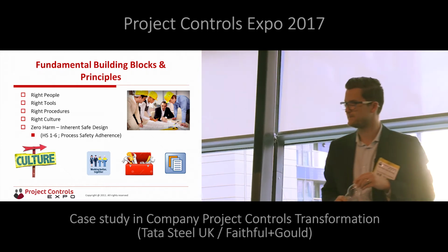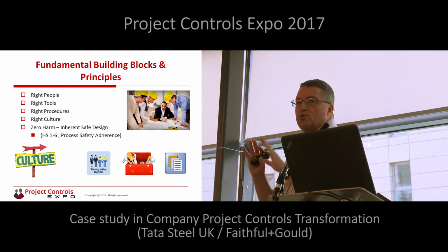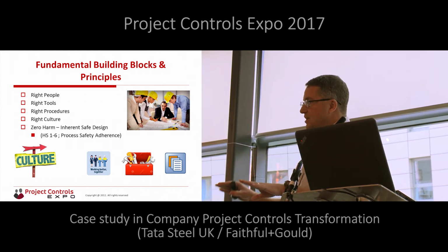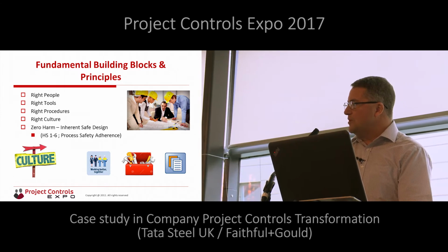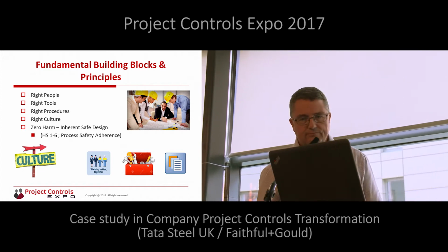And the other one around culture is, again, getting the company to accept that having project reports that aren't all green, that you have some reds and ambers on, isn't a bad thing. What you want to see is what the actual situation is. So it's people being comfortable with giving what may have been perceived as bad news when it's not. It's all about giving the correct information.